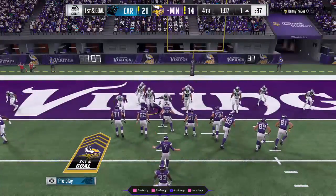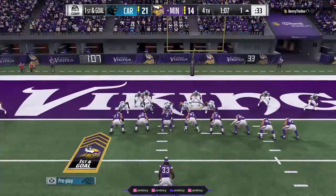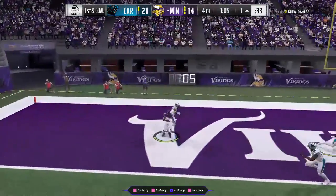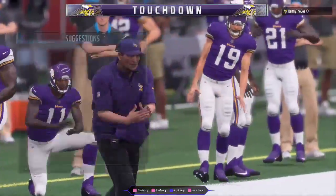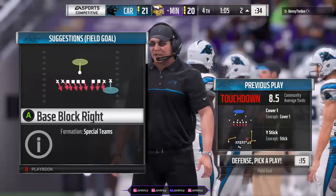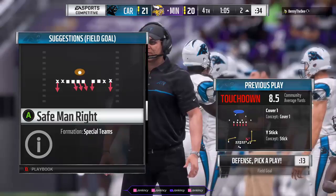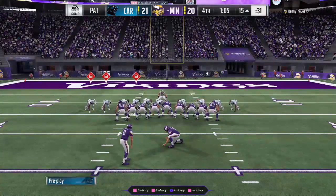And the D-line pinching together must be expecting the run. They come out with one back and three tight ends. He's back to throw. And it's caught in the end zone. Touchdown, Minnesota. Stefon Diggs there to make the grab. And the Vikings are an extra point away from tying this thing up.